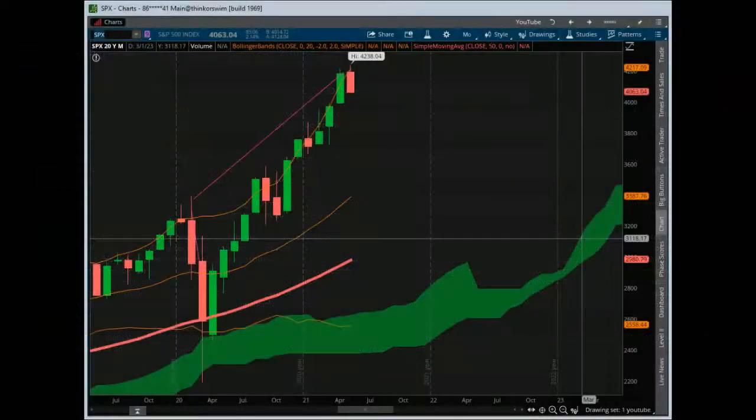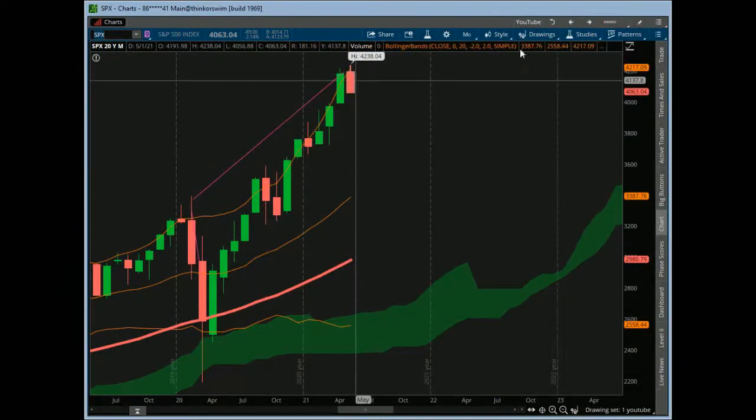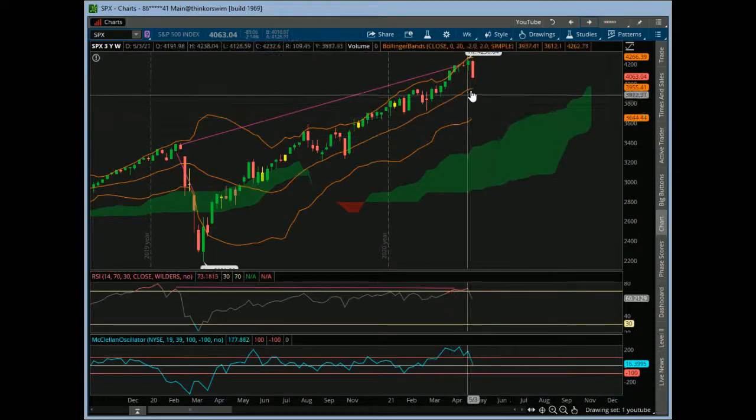Let's see where we're at with the market today. Wow, down 89 points. The monthly chart is really turning red, and the weekly chart is pulling back pretty harshly as the McClellan oscillator pushes its way down. We'll see over the next couple of weeks how far this wants to pull back, but there's definitely a good chance it pulls back to the mid-Bollinger Band if it wants to. We'll see how that goes.